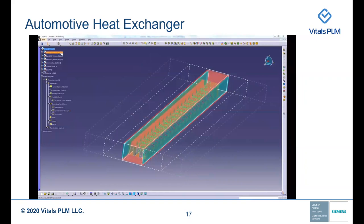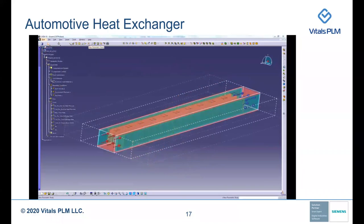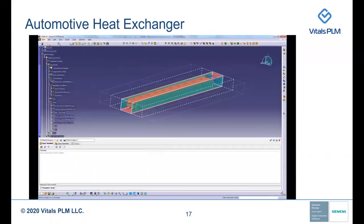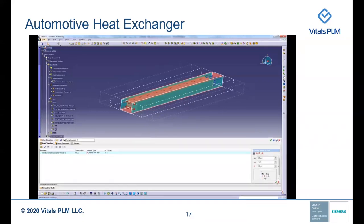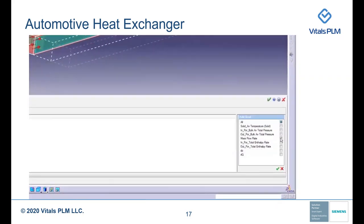characteristic submodel to find out the pressure drop created by these louver fins. And then once we have this pressure drop information, the PQ curve, the pressure drop versus the flow rate, we can use that information to model these louver fins as a porous medium. Here, within the flow, we can quickly change the velocities and get the subsequent pressure drops for a given set of velocities.